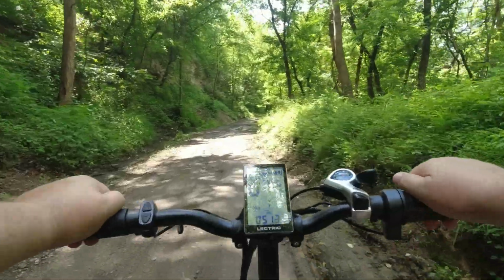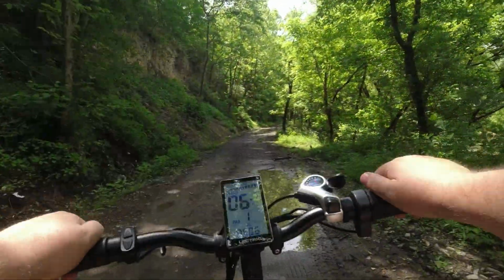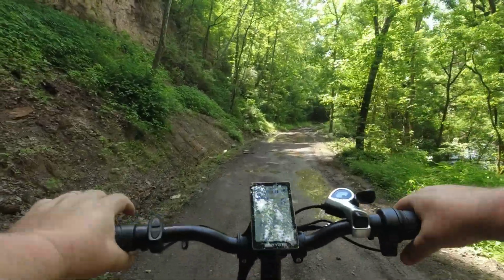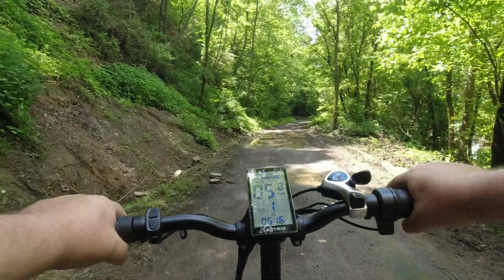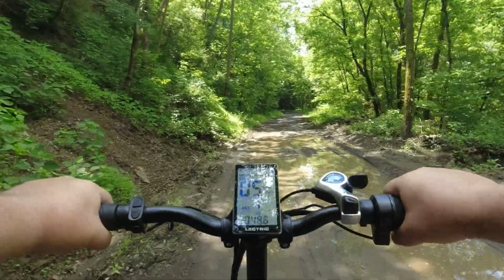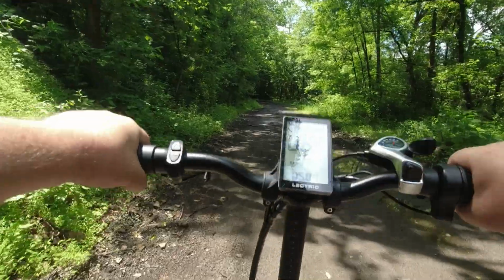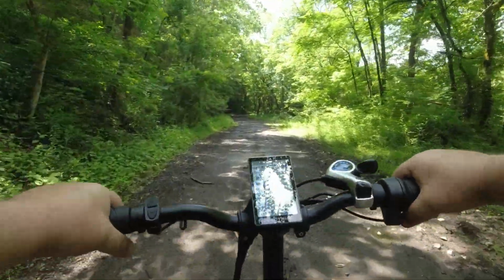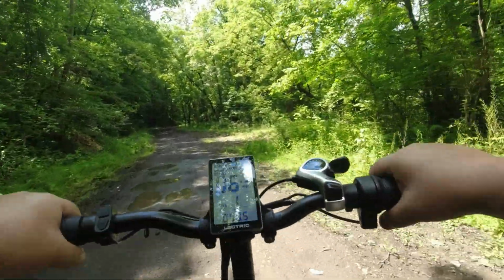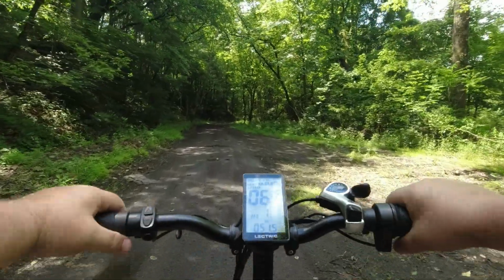Now, if you're a big-time mountain biker that likes a challenge, this is a good trail for you. It's not too long, but it is full of stuff just like we're getting ready to come up on. Oh gosh, here we go. Whew. I tell you what, having this throttle is awesome. If I would have pedaled through that, I would have probably dragged my foot in the water.